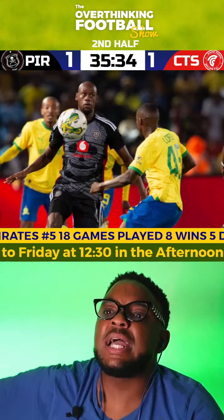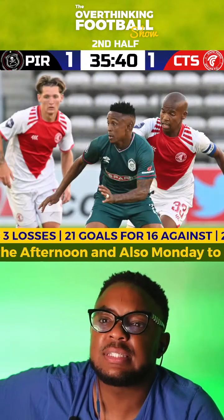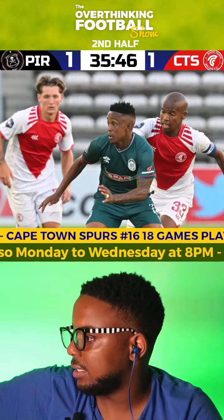That's why I was saying, okay, maybe give him a yellow because he got the ball, but it was a dangerous tackle. I don't think he connected that strongly. There might have been a little bit of connection there.